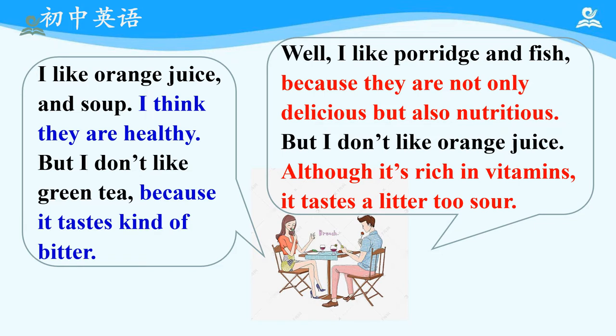Now, please read after me. I like orange juice and soup. I think they are healthy, but I don't like green tea because it tastes kind of bitter. Well, I like porridge and fish because they are not only delicious, but also nutritious. But I don't like orange juice. Although it's rich in vitamins, it tastes a little too sour. Now you can pause and read the sentences, and then talk about your own preferences. Now, pause and practice.